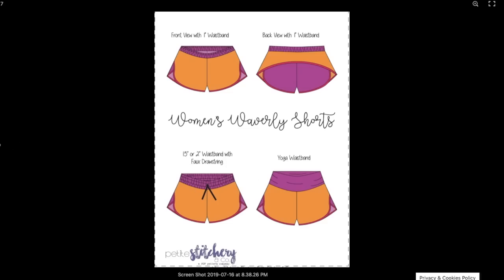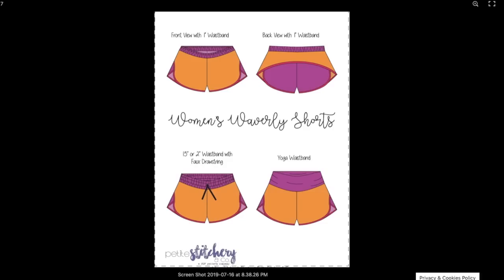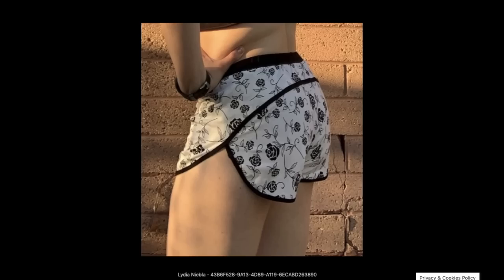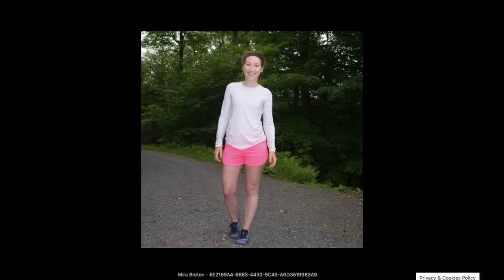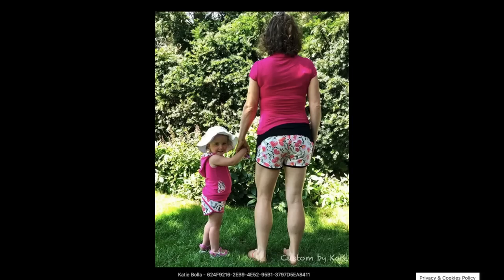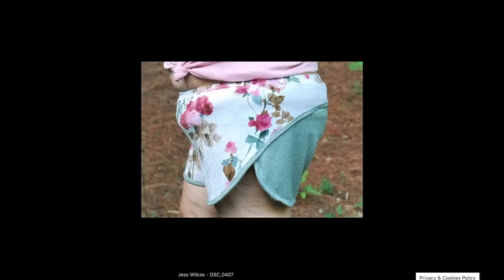Wait, did that just say knit gym shorts? Yes. Retro-inspired knit gym shorts. So, yes, you see these running type shorts all over the place in ready-to-wear. Man, they're short. Okay, super short. Yeah, I'm looking for girls with big booties and big thighs and seeing how it translates there. And exactly how I thought.